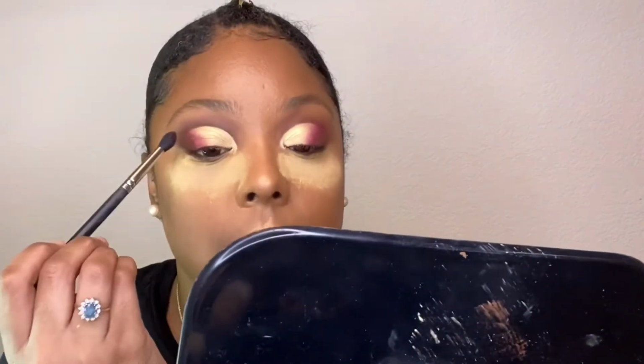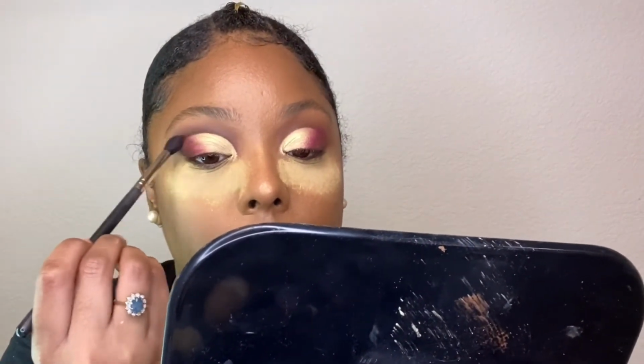Let's apply it right here, just in like a V-like motion. And that's gonna help that gold shade we put down and that dark brown just marry each other and become a beautiful family. Just really, really nice. Like that. Hey girl, hey girl, hey. Honey, that is a look.